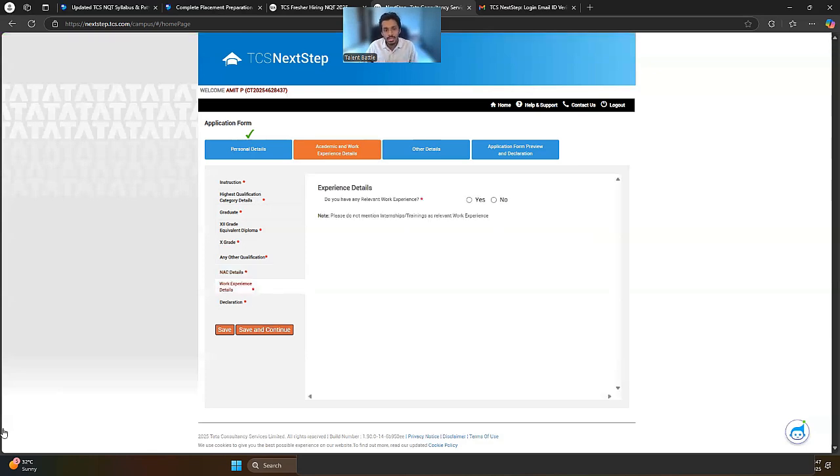Work experience details. See, they have already told, please do not mention internship trainings as relevant work experience. So internships and trainings are not considered as work experience. Sometimes it might happen that the students who have done diploma, they probably worked full time in some company before joining their degree. So if that is there, then only you can mention. Otherwise, just put no.